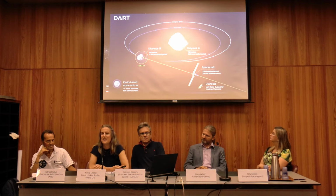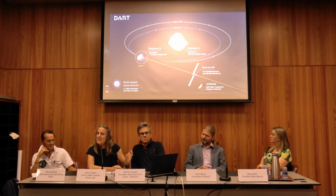The camera on board will be destroyed. The CubeSat will get some pictures of the impact event, but it's speeding by at practically the same speed, so it really only has a few minutes in order to capture this crucial data. So what really makes the Didymos system enabling is that Earth-based telescopes are going to make this crucial measurement of how much we deflected this asteroid.